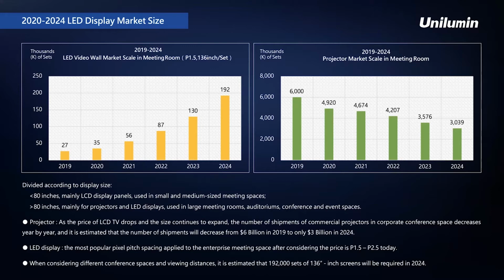interesting for many companies. So as the pricing continues to decrease, there is a reduction in the demand for projection, because everybody sees projection as being the budget option. But if the costs of other technologies become more affordable, then people move away from projection.